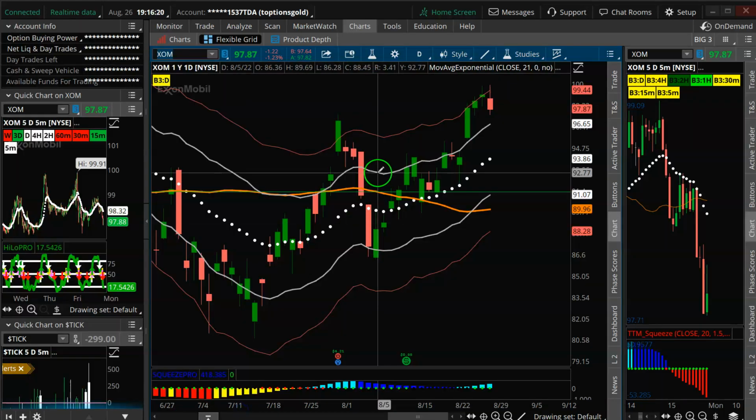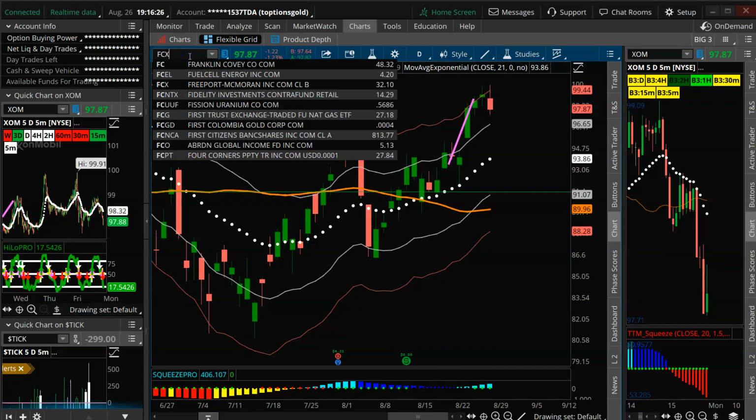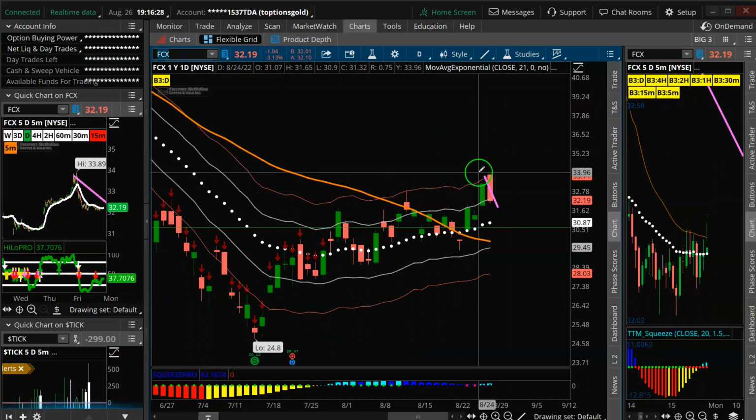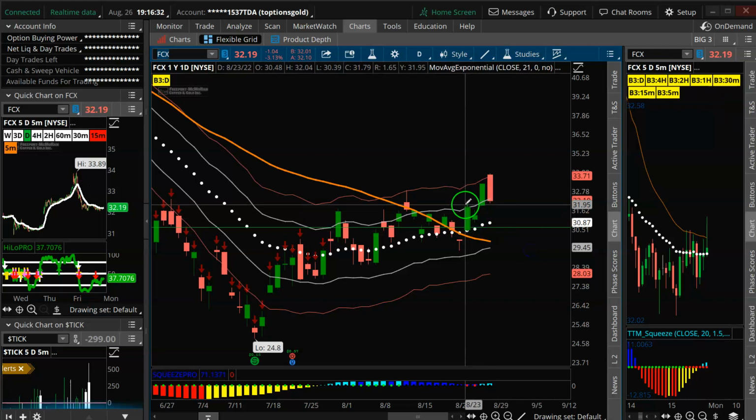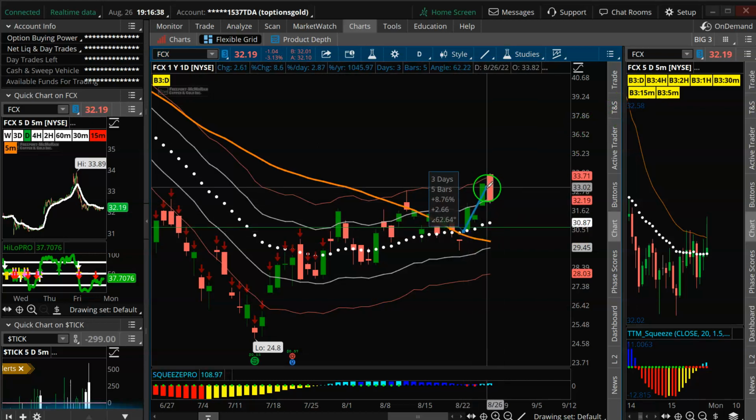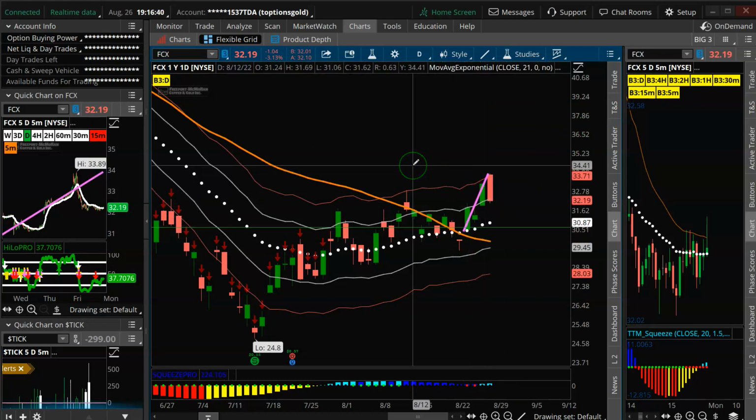So ExxonMobil, we're getting long near that 21. We're taking profits at +2. It's the same exact trade as the one we had in Freeport. Freeport, we got long, I think, on Tuesday. Daily squeeze above your 21. At the time, we had some buy signals, and we're taking profits at +2. Every bullish trade is exactly the same.